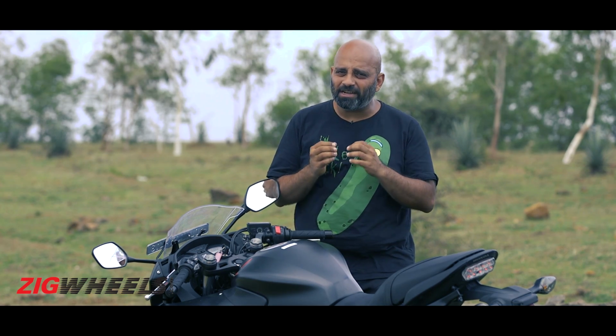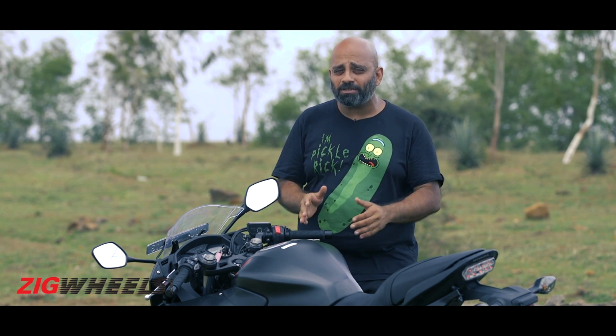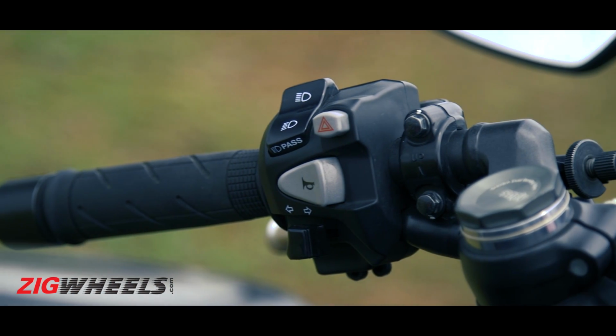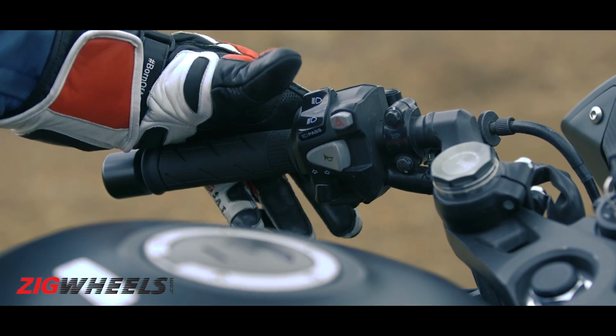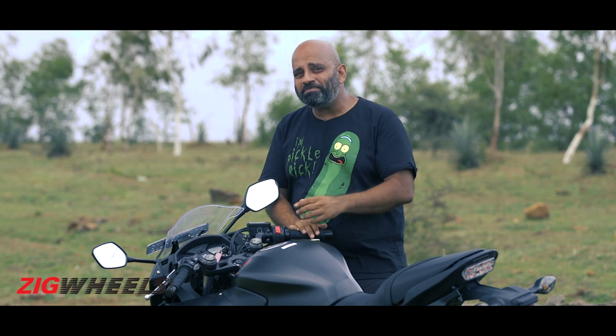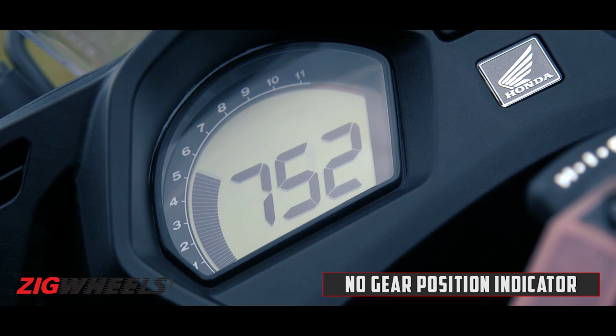But we do have a couple of grouses here. While the build quality overall is absolutely top notch, the positions of the switchgear is a little bit odd. Now the buttons for the indicators and the horn have switched places, and that does take a bit of getting used to. And that instrument cluster, it looked old in 2015 and now in 2018 it looks absolutely ancient.